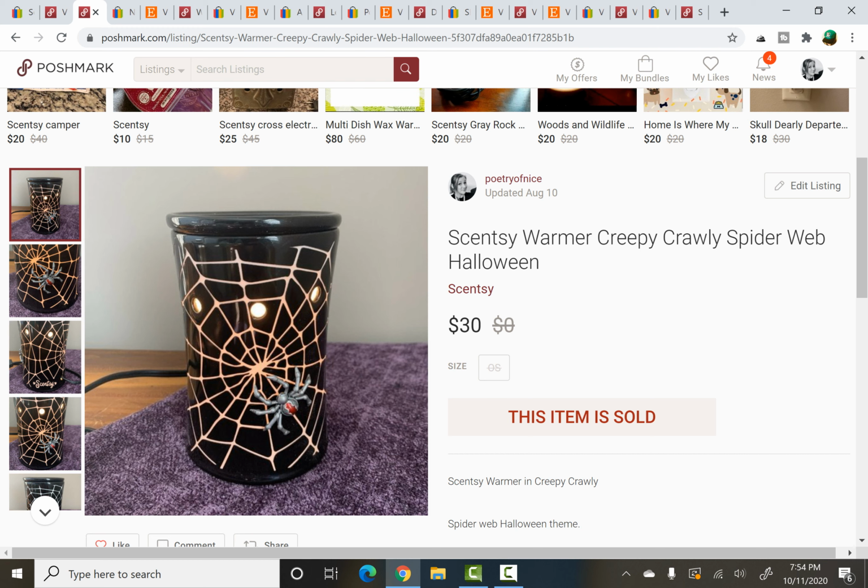The next is this Halloween themed Scentsy warmer. I'm going to tell you right now that Halloween, Scentsy and Yankee, the candle warmers, the plugins, that kind of thing, they can do really, really well. People really like the Halloween themed, I think almost more than anything else in my personal experience. So this one obviously has the spider web. I paid $4 at a yard sale and it sold on Poshmark in a day for $30.